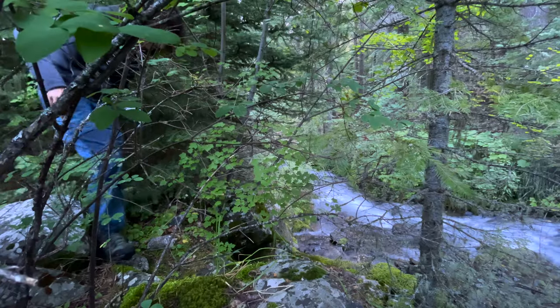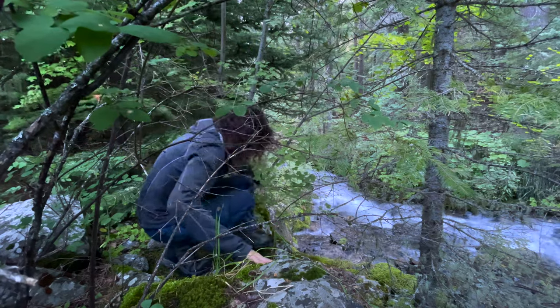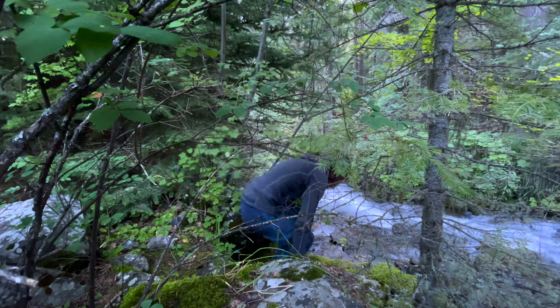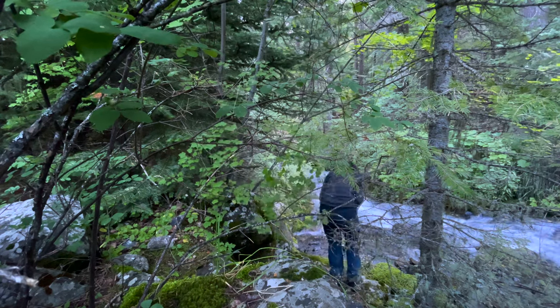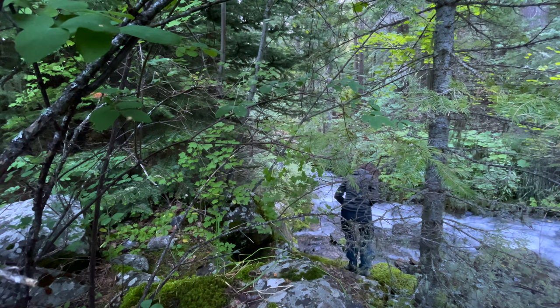Before heading out on my multi-day backpacking trip, I had to get some fresh water from this creek here. This was the first test for these hiking boots because I had to scramble down these rocks and mossy areas, but the traction was top and I made it safely down to the creek to filter my water.